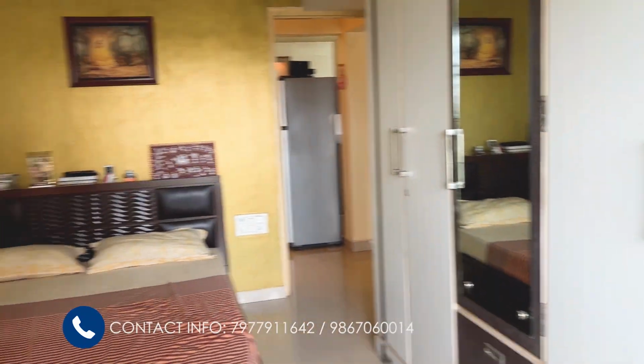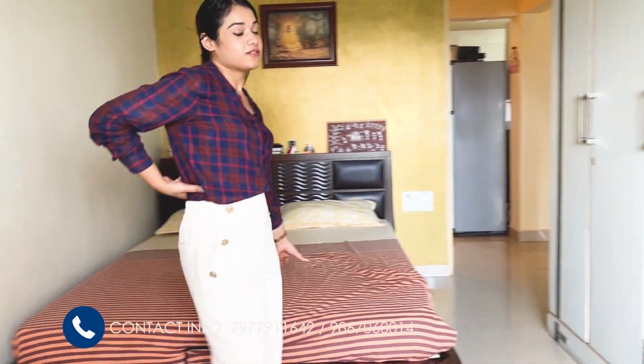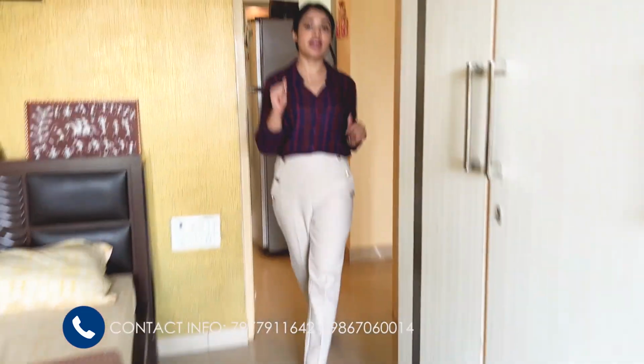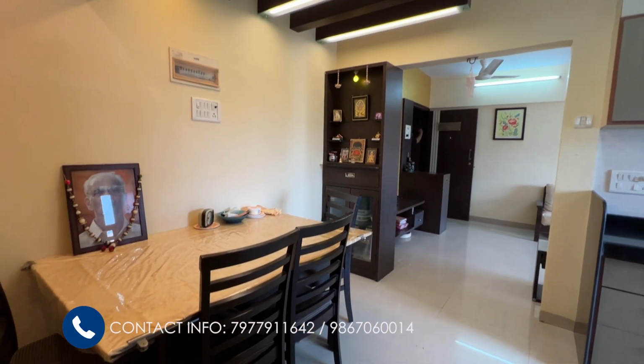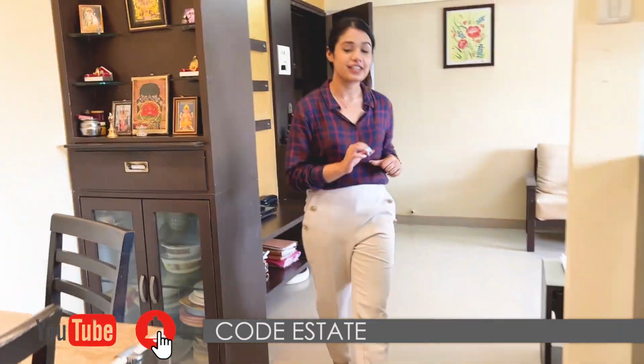Again, this is your second bedroom that comes with a double bed and a floor to ceiling wardrobe. So a lot of storage in this bedroom. We are heading back towards the living room. So let's head back towards the living room.